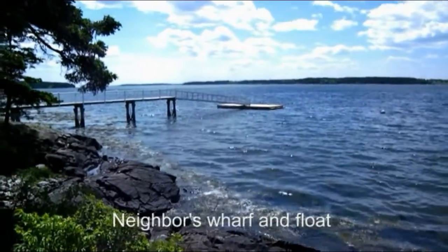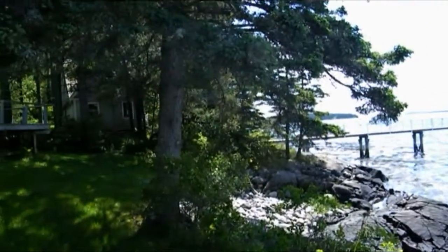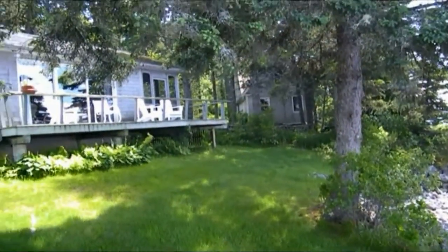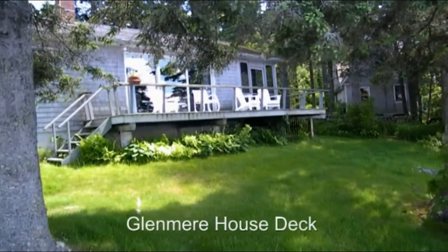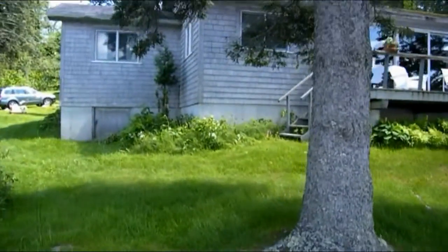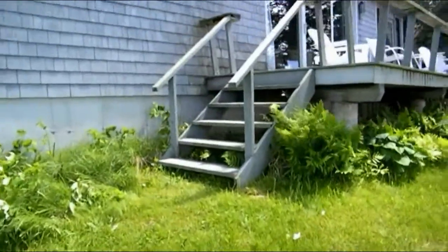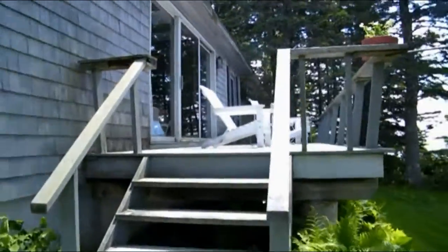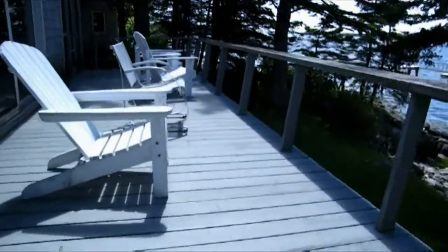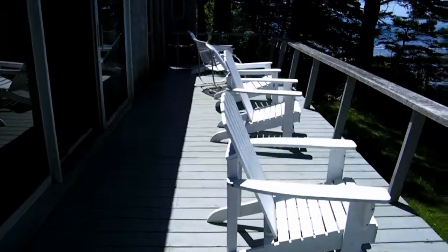And that's the neighbor's wharf and float. And of course that's all there is to the yard on the water side and the deck. Looking back at where we started, there with the car on the left. As we get up here, we'll transition to a different video, the one that was taken in the summer. And so when we look out over the water, you'll see a few more boats.